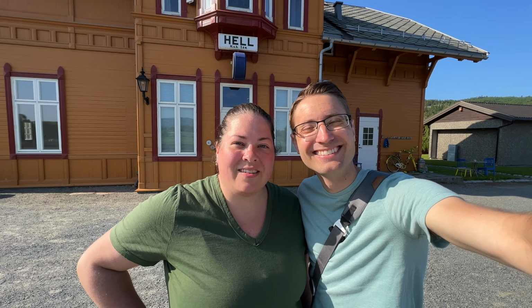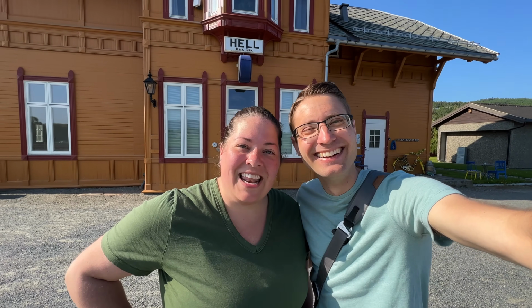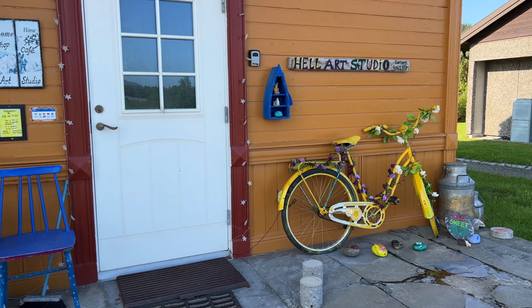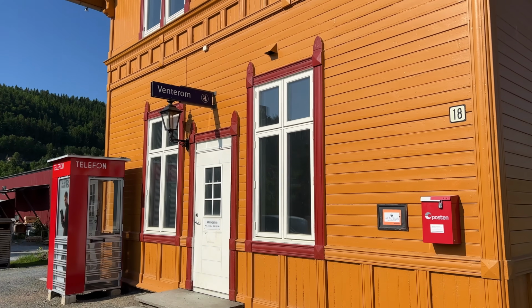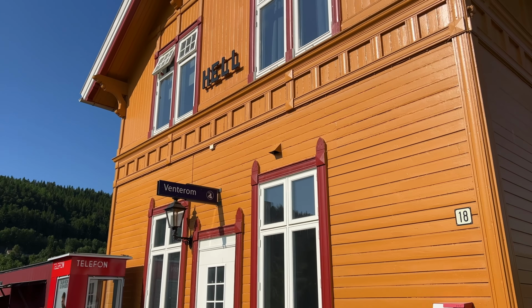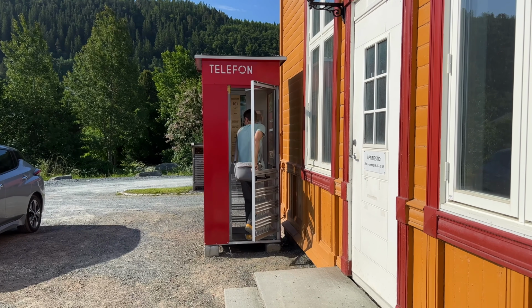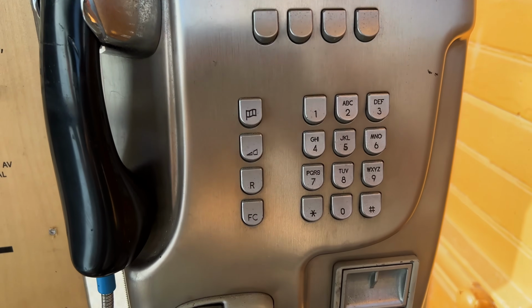Well, one of the most interesting things to do in Hell is come to the historic train station. It's a gorgeous building with traditional architecture, and it's still in use today. It's a fun stop. If you visit Hell and come see the train station, you can also visit the Hell Art Studio. So don't forget to breathe. You can also make a phone call in Hell.